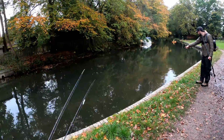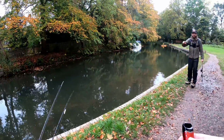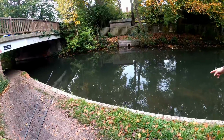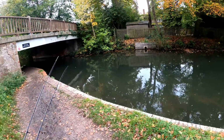Is there fish there already? Okay, are you gonna go underneath there? Let's just chuck it in. Let's have the bailiff come to us and do her deal. There's no one there. Totally should have brought glasses.